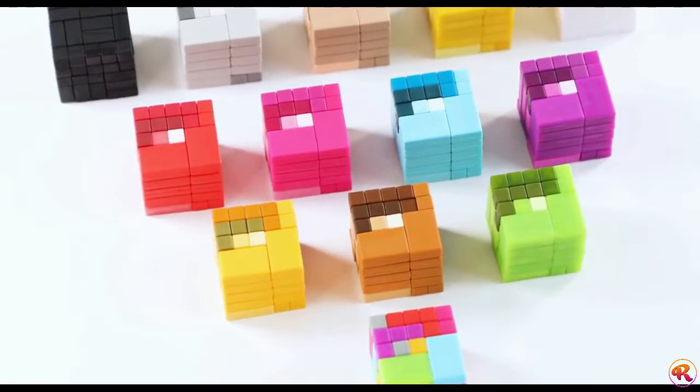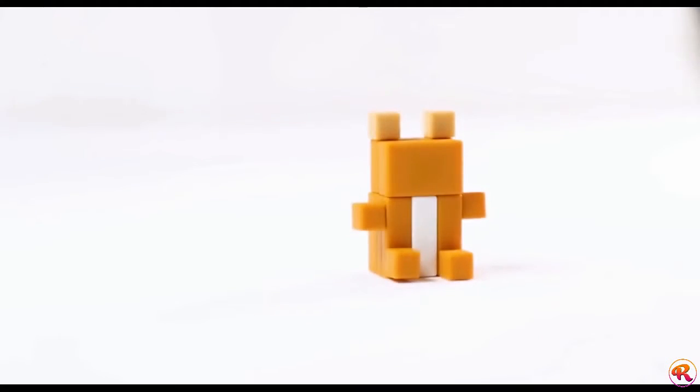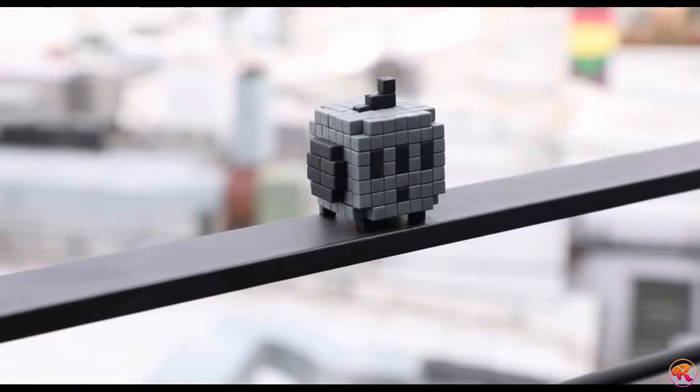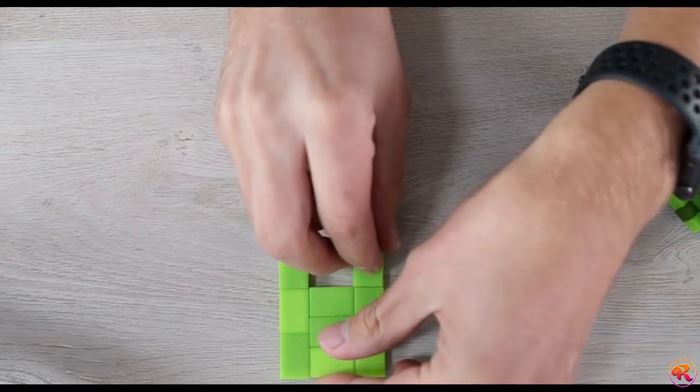Introducing Pixel. Pixel is a magnetic building system that is infinitely expandable, so you can build as small or as big as you want. With no grooves, notches, or specific sides to line up, we've reimagined what a building block can be with the help of rare earth magnets, which we've designed to auto-rotate.